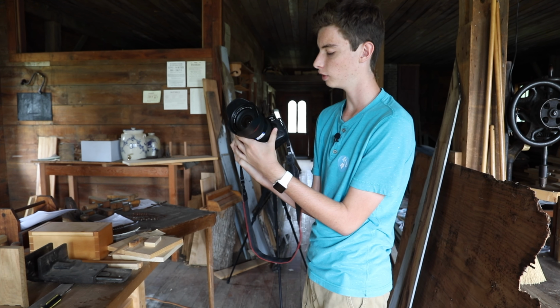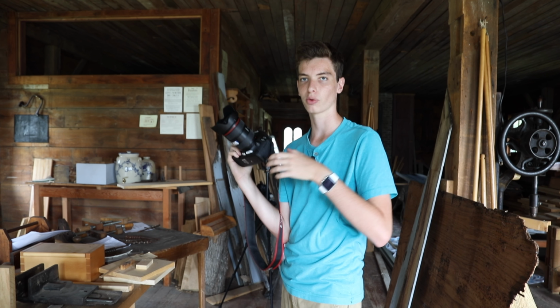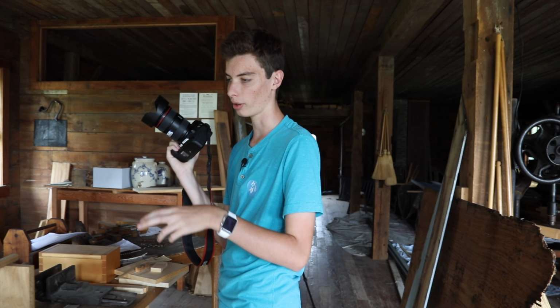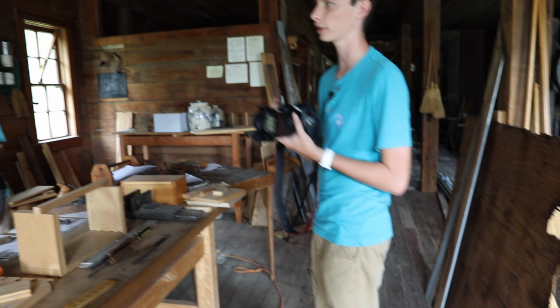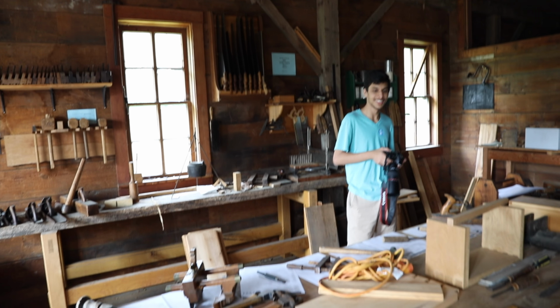So the 5D Mark IV with something like the 24 to 70 f2.8, really good for somewhere kind of dimmer in here. Here we're in this wood shop right now at Living History Farms. It picks up just great detail with like the macro of all the different tools on the wall. Here you can see there's some weird kid sitting. What are you doing, buddy?